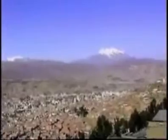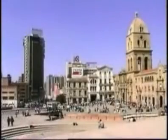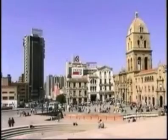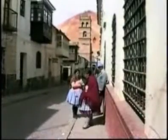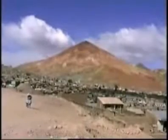Located in a canyon about 3,600 meters above sea level, La Paz is the highest large city in the world. Potosi, Bolivia is not as large as La Paz, but with an elevation of nearly 4,000 meters, it's even higher. People live here because of the rich silver and tin resources mined from the Cerro Rico, or Rich Hill that towers above the town.